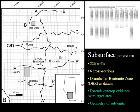We also have data from subsurface, and this is, again, basically work that I've contributed. In this case, we've used 226 subsurface wells. That's wells, geophysical data that are available from the oil companies that are held on file by the Alberta government. And we've used those wells to link together what we call cross-sections. And we've hung those cross-sections on a datum.